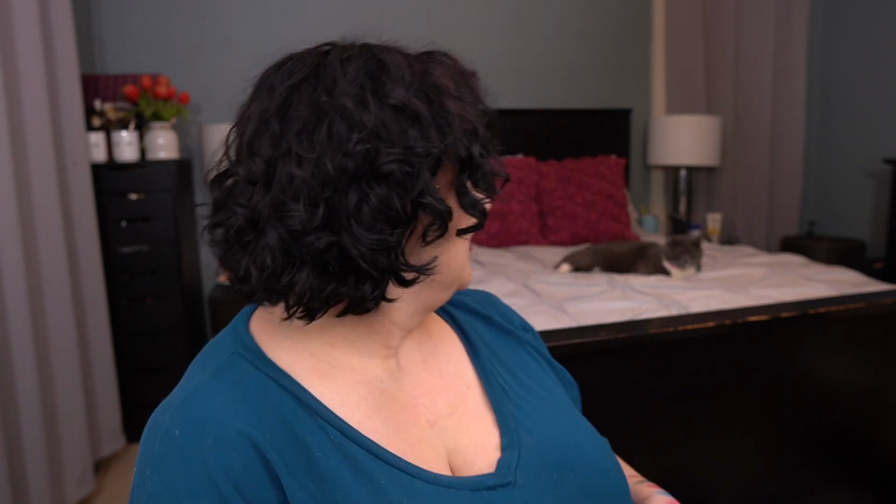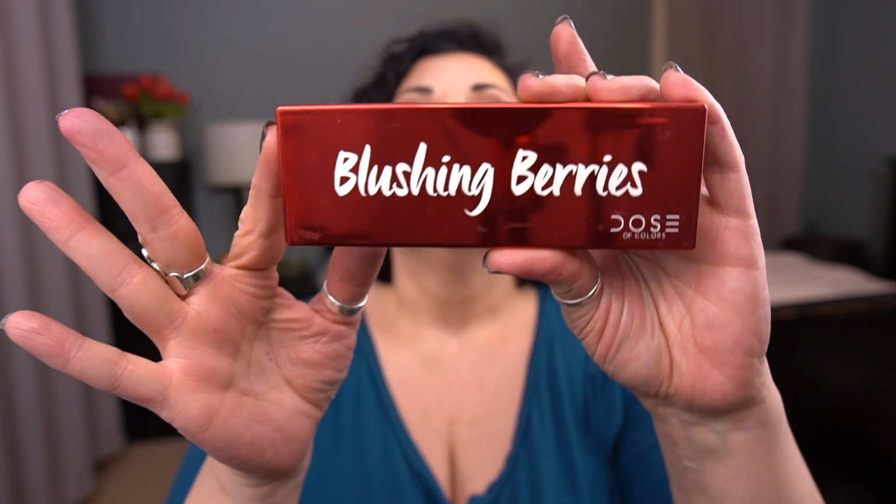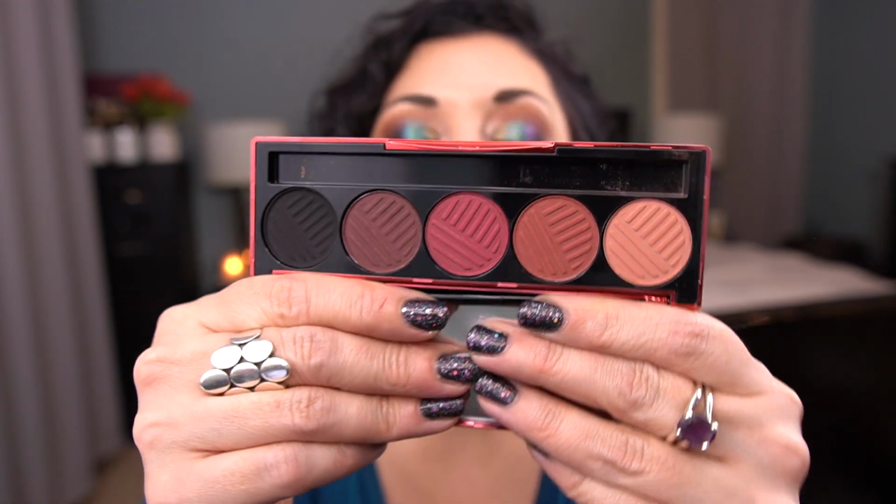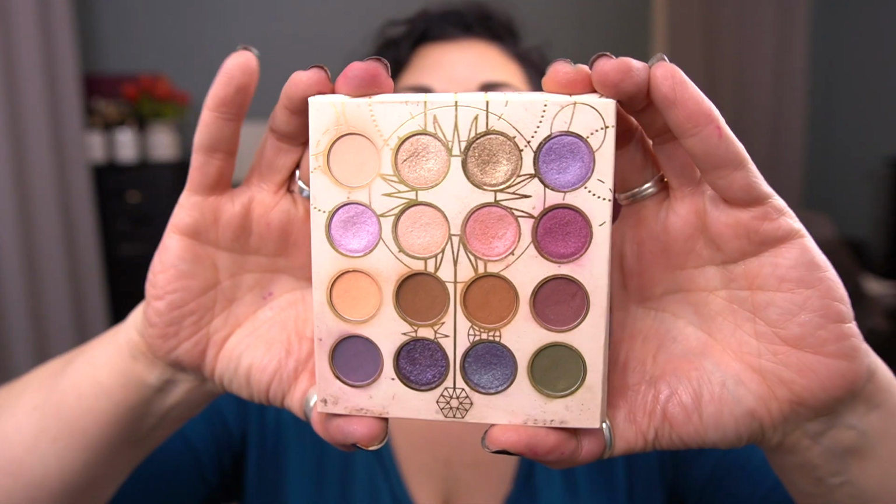Okay, I'm back. I'm so happy Ziggy decided to join us. All right, I'm going to first start with the Dose of Colors Blushing Berries palette. It's been a while since I've looked at this one. It's beautiful and it is untouched. Okay, let's look at the BH Cosmetics Romantic Nomad palette. Here is the palette. That's the back of it. Here's the front. And here is this guy.